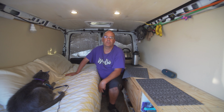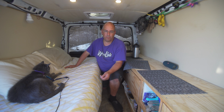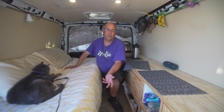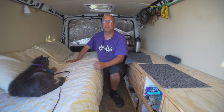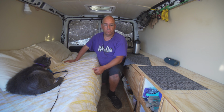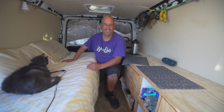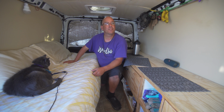The floor has a piece of foam board underneath because it was important to me the floor was insulated. Not everybody cares about that. But the foam board, I have bad circulation in my feet, and this keeps my feet nice and warm. It also helps with the sound. It keeps it very quiet. The floor is just cheap flooring from Home Depot. But it matched my decor, so I kind of like it.